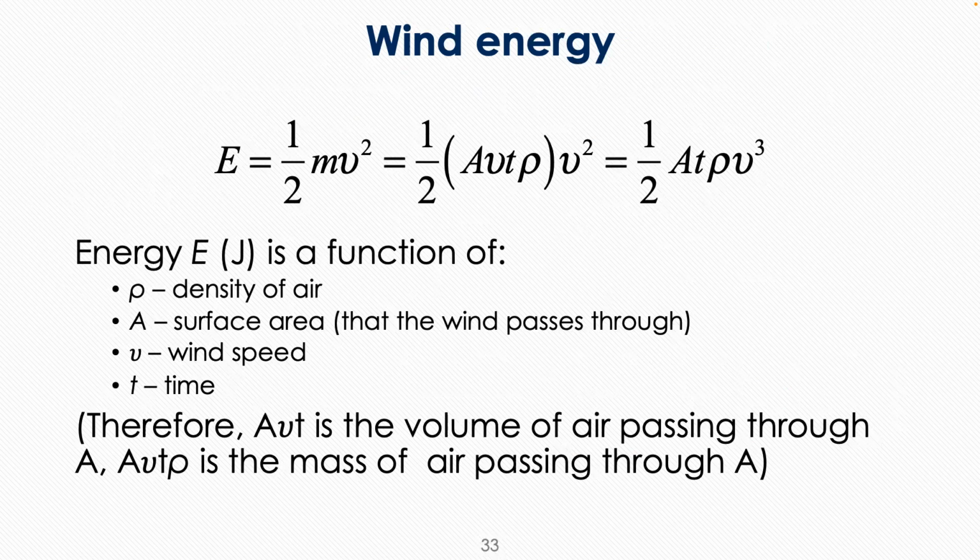If you were to picture wind blowing into a wind turbine and you were to fly up behind the wind turbine, you would still feel wind coming through. And that's because the wind turbine isn't able to capture all of this energy. So you'd have to multiply it by some efficiency factor here.